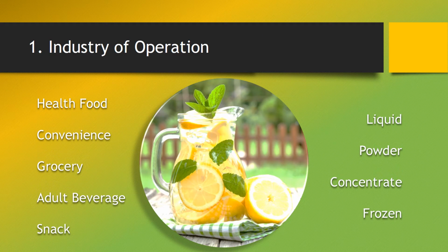So the first question asks you, what's your company name? And it also asks what industry of operation you will be in. What that means is basically, is this product going to be going into health food, or are you going to find it in the convenience stores and refrigerators in the convenience stores and grocery stores? Is it going to be an adult beverage? Is it going to be in little snack packs or little snacks for kids' lunches? What industry are you going to operate in? You could probably do one or two, but definitely probably wouldn't go any further than that.